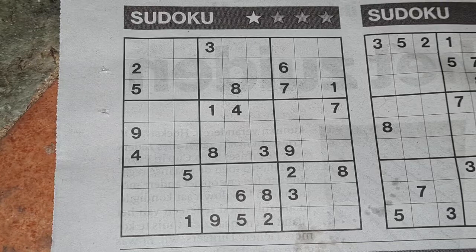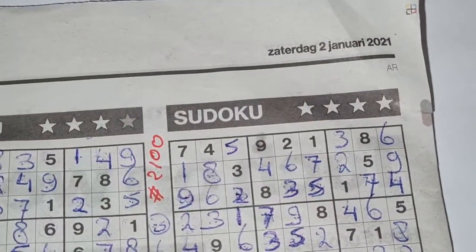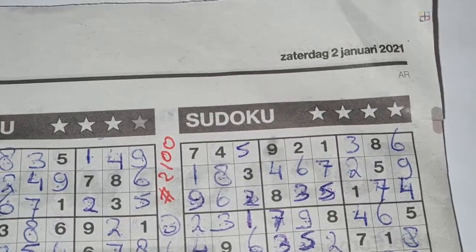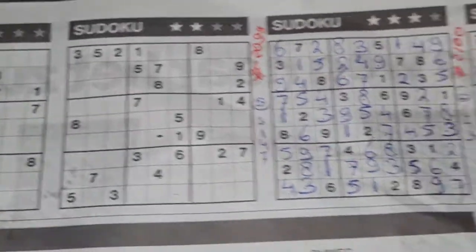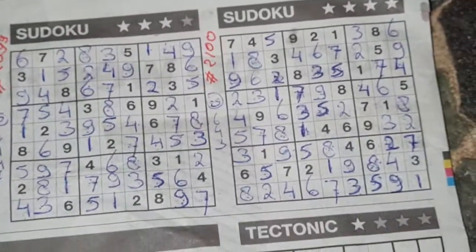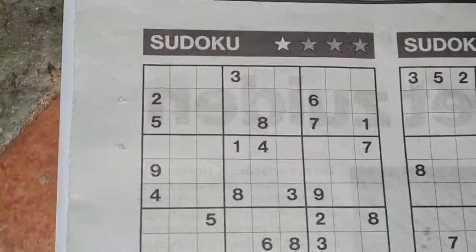It's actually Sunday, and as promised, I will do the rest of the Sudokus in this puzzle page. In the newspaper of Saturday, January the 2nd, 2021, we have 4 Sudokus left. Sudoku with 1 star, 2 stars. The 3 stars is already solved, just like the 4 stars, but we have 1 tectonic left and a binary left. So a total of 4 Sudokus, and I will start with this one.